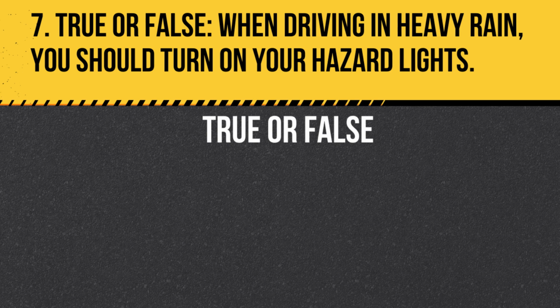Question 7. True or false? When driving in heavy rain, you should turn on your hazard lights. Answer: False. You should not use your hazard lights while driving in heavy rain. Instead, use your low-beam headlights to increase your visibility to other drivers.